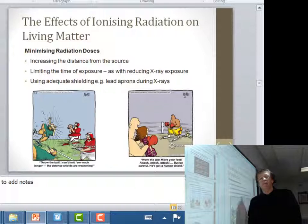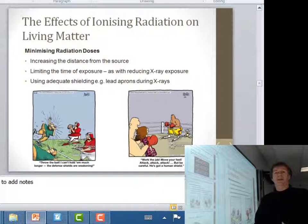Now because of that, we want to minimise radiation dosages so that we don't get cancer and don't get killed by radiation. You can increase the distance to the source so you're further away from it, because a lot of it spreads out with distance, and a lot of it is absorbed through the air. Alpha particles, if you're say 30 centimetres away, you're not going to be affected by those because it's out of their range. Beta particles, if you're over a metre away, then generally you're going to be safe from them. And as you go away from gamma radiation, it's like light. The further you go away, the less you get. Twice as far away from gamma radiation, you should get about a quarter of the radiation. So increasing the distance is important.